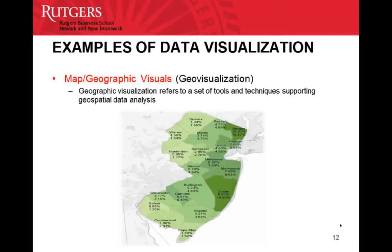Like the professor said, in this graph, one of the projects I worked on, I didn't get much from the data looking at the map itself. So I had to get an additional data set to correspond with this map to make more sense of it. But it helped a lot converting this into a map form.